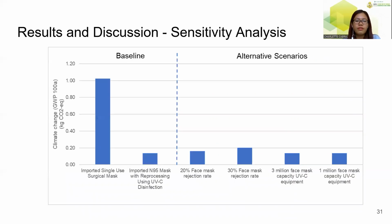For the sensitivity analysis that we conducted for the alternative scenarios, we assume that the bacterial contamination reduction is lowered from 87 to 80 and 70%, corresponding to 20 and 30% reduction rates. There is a little increase in the overall impact, as this would also mean an increase in the number of face masks that need to be manufactured. Still, this slight increase is small compared to the overall impact of the single-use face mask. When we assume that the capacity of the disinfection equipment is lowered, there is also little to no change from the baseline value on the climate change impact.